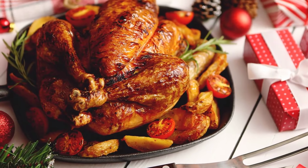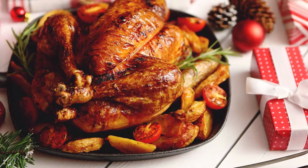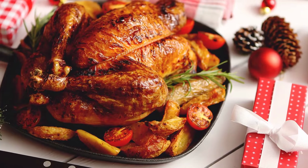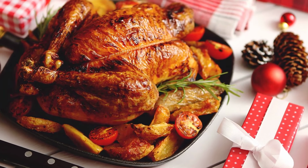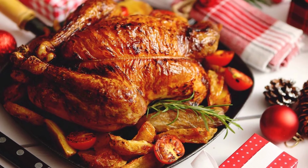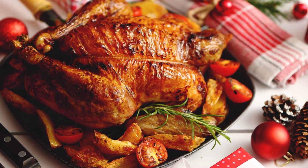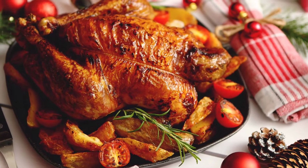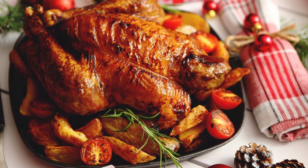Poultry choices for blood group O require thoughtful consideration. While certain poultry, like chicken and turkey, can be beneficial, it's important to prepare them properly and avoid processed versions. Opting for organic, hormone-free options ensures that the benefits are maximized without introducing harmful additives into the diet.